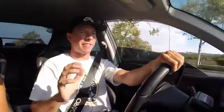I'm at 3,000 in fourth gear, and I'm barely touching the gas. Oh, I don't need it. So this is the MR version, so we have a 6-speed transmission, rather than the base, which is a 5-speed. This is a 6-speed. Transmission feels solid.